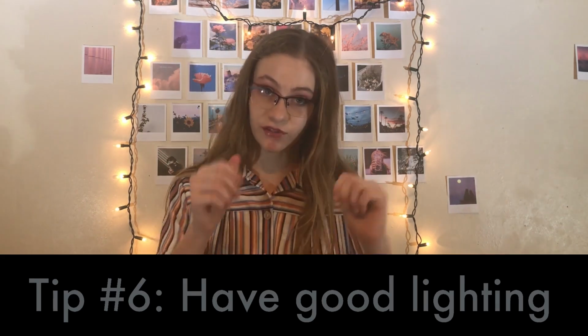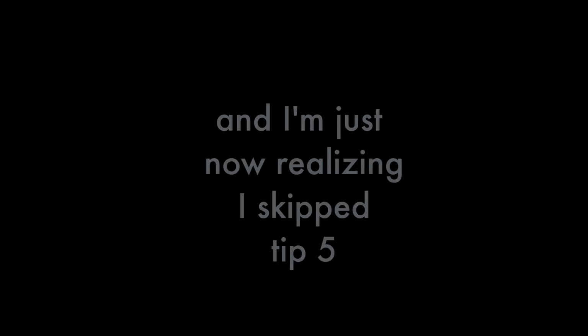Tip number 6, have good lighting. Don't use me as an example, because in this video I did not do a very good job, as the lighting's terrible. As you can see right now, I have 2 little lights shining up there, bouncing off the roof onto me. You gotta have a bright light source. You can't just use your ceiling light. In my house, we don't have very good ceiling light, so I use these extra filming lights. If you can, try to film in a good lighting spot, because without good lighting, it looks bad.